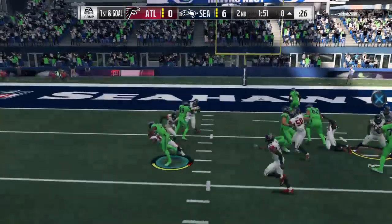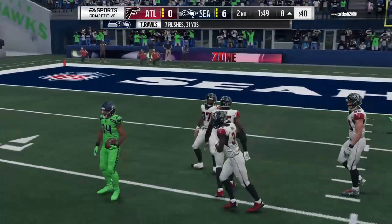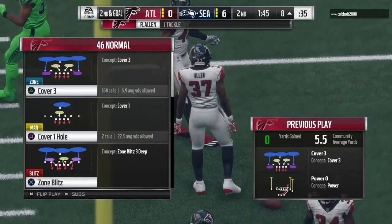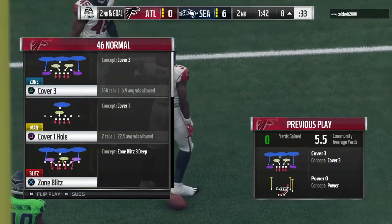They'll try to run with Rawls. And nothing doing. He's immediately taken down at the line of scrimmage. No gain on the play that time, and it sets up 2nd and goal.